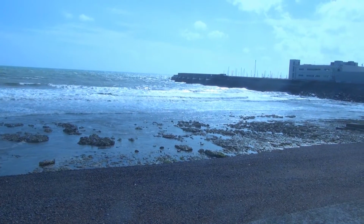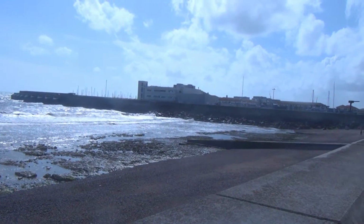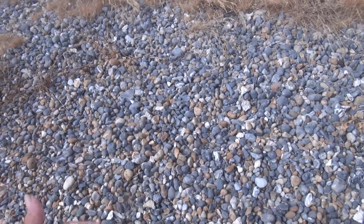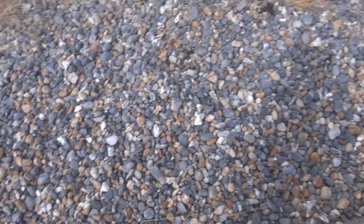So I'm walking back the way I came, now heading west towards Brighton, and the tide has dropped and the wind's still quite strong, but it's nice. I came through earlier on, all this area was the area I recorded with the seawater on it, and it looked white with the chalk and the limestone coming through. But it's all clear now and dried out very quickly.